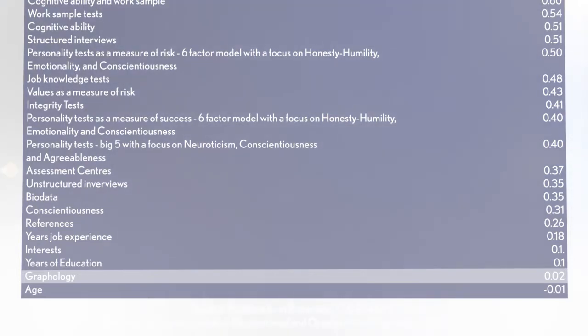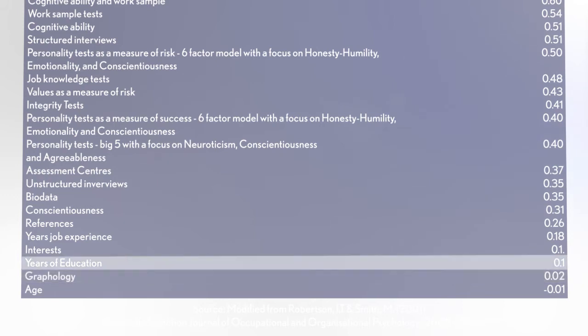Now, the next one's a little scary for some clients because it relates to years of education. It turns out that years of education is once more an extremely poor predictor of success at work. So whether a person has a PhD or a base degree has an extremely weak correlation with whether the person succeeds or not. I'm not saying don't recruit people who are more educated. If that's your preference, feel free to do so.